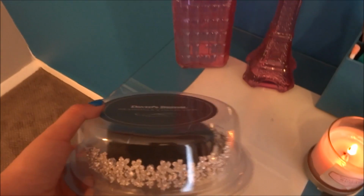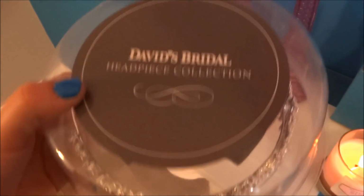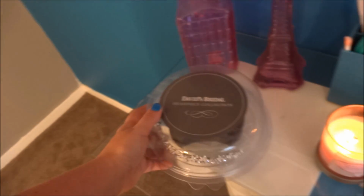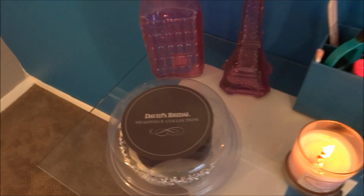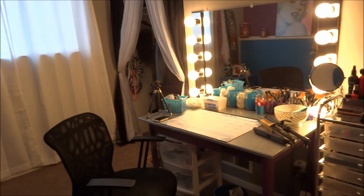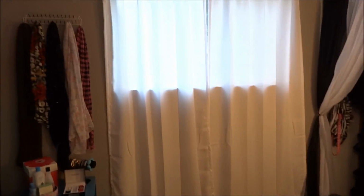And then here I have my headband that I wore for my wedding from David's Bridal. Everybody kept saying I look like a princess at my wedding, so I decided I'm going to display it. Oh, don't look at the price. Super expensive. Okay, so that's it for that side of the wall. We're going to move on to my vanity. Actually, we're going to go with my closet first.